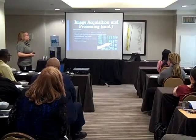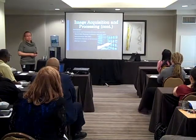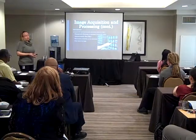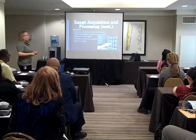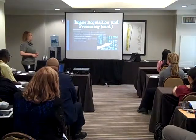Now, processing is fairly simple. You want to use a simple filtered back projection. You want to go ahead and use either a Butterworth filter or a low-pass filter, and a pixel size of about 3.4 to 4.5 millimeters.